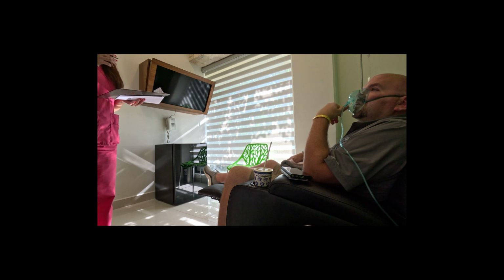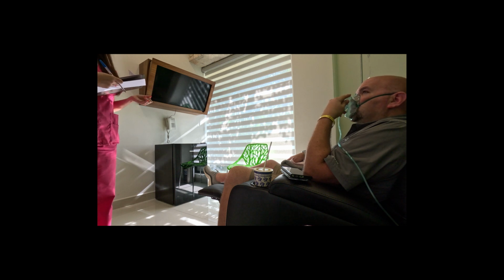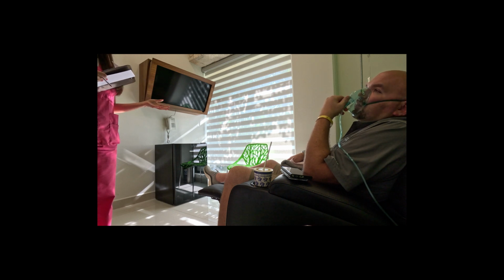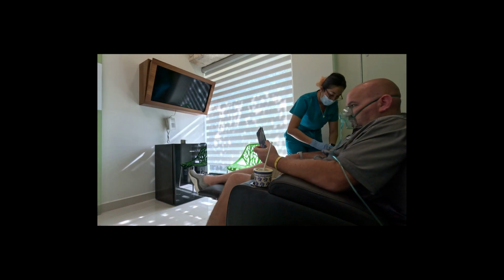You can see they put an oxygen mask on my face. They load me up with oxygen. They drew blood, and they started an IV there to give me all of the vitamins and the anti-rejection medication as well. Here you can see the nurse has shown up, and she's taking out my IV.